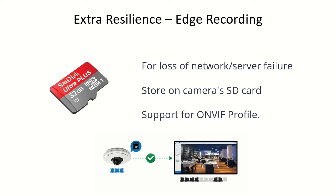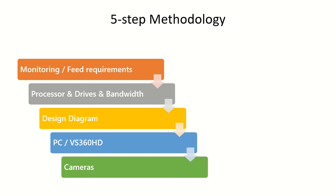And I think if it's not on a camera which has been tested by our engineers, actually, if the camera supports a specific ONVIF profile, I think it's Profile G, well, you can still make use of that feature, edge recording, through Synology Surveillance Station.